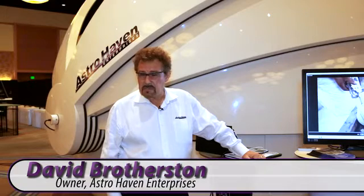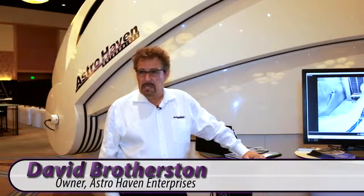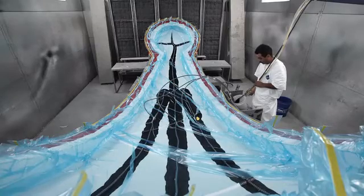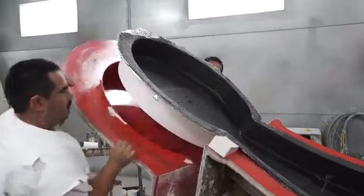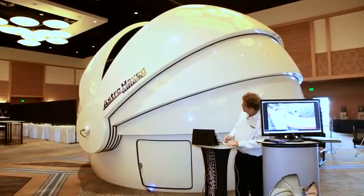This is one of our larger domes. This is the first time we've brought a dome of this size to a show like this. This dome is the state-of-the-art in technology, utilizes the latest in vacuum infusion process in the fiberglass production, and incorporates remote operation out of the box.